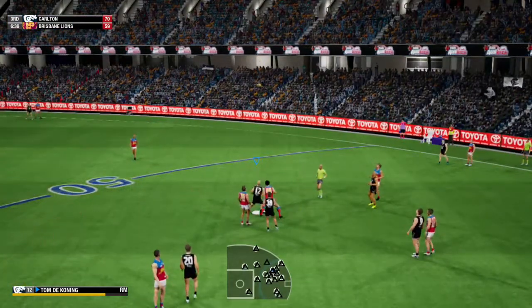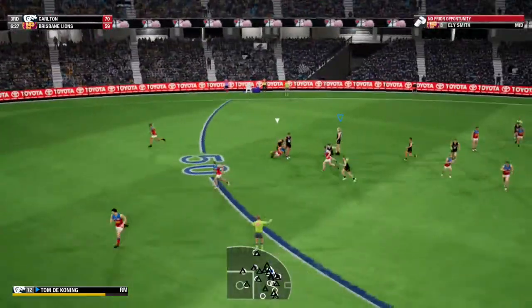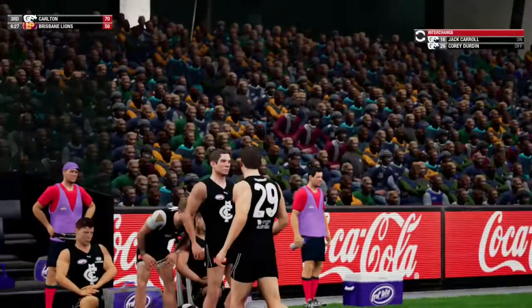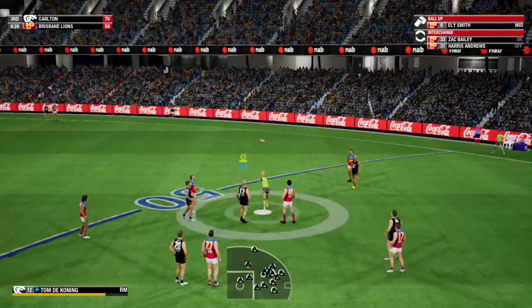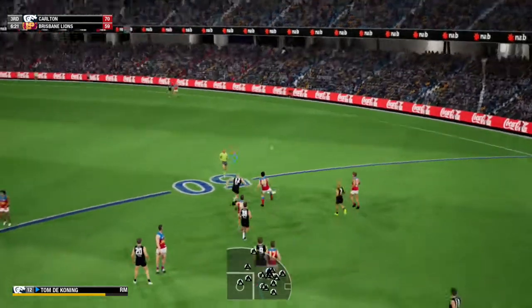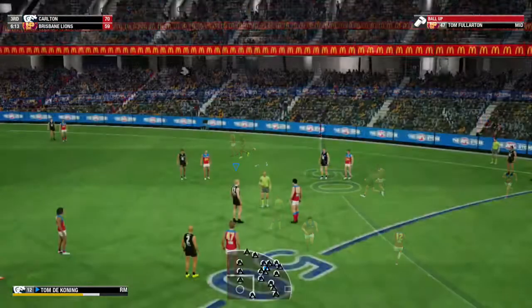What can you tell us, Gaz? There's some great skills on display right now. It's a great match. We'll get a ball up. Swats it. Gets the loose ball. Thank you, I'll have it.